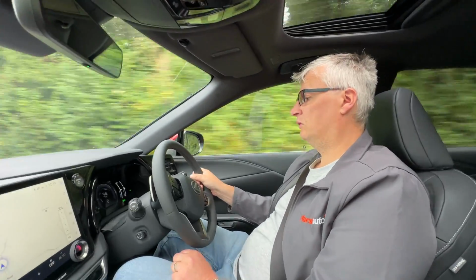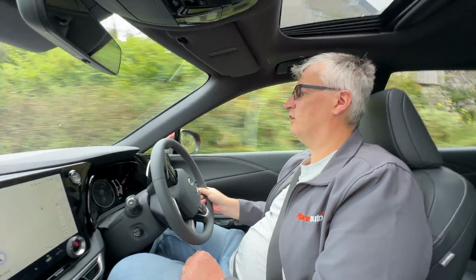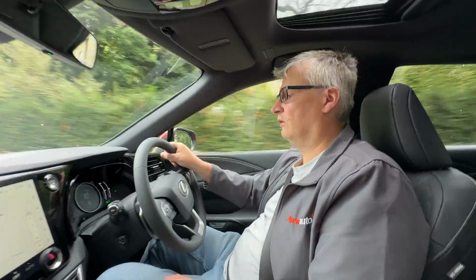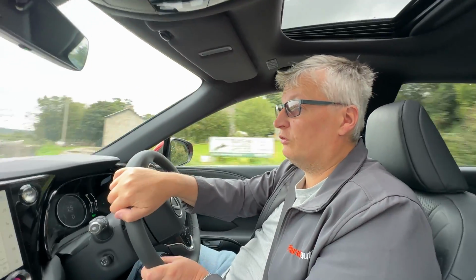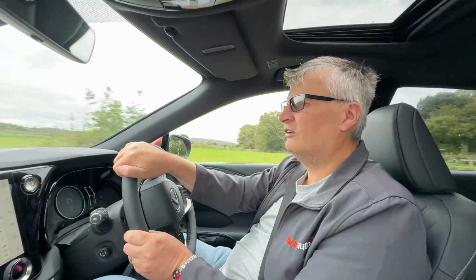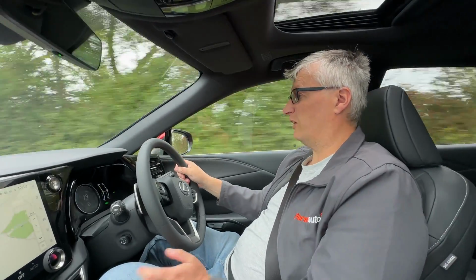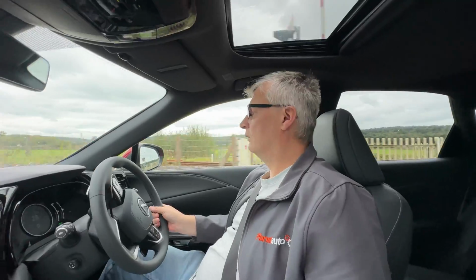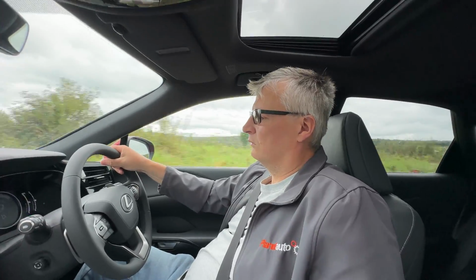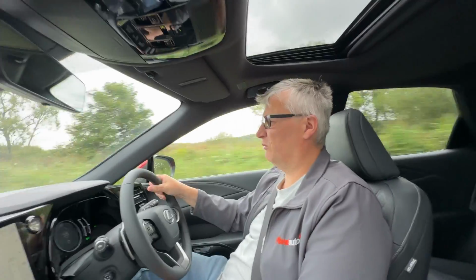That is going up really quickly, isn't it? It is. It's now 47.5 mpg, so it's increasing. 48.2. Wow. So now it's starting to do what I thought it would do. We're travelling at 30 miles an hour. 0.1 miles per kilowatt hour. Still pulls. Seamless transition.